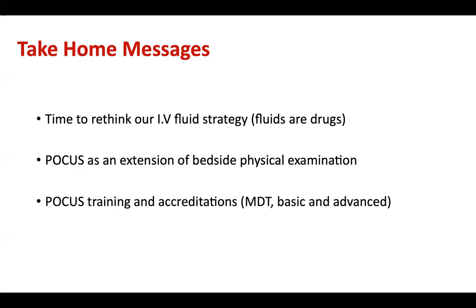So you have to prescribe it in the chart: the dose of fluids, the duration of fluids, and the timing of stopping the fluids. I believe that ultrasound should be used as an extension of bedside physical examination. Whatever we have discussed is not diagnostic ultrasound. This is not a comprehensive, detailed assessment. This is a point of care ultrasound performed in a short duration. Yes, it's on the advanced level, but it is not a substitute for comprehensive diagnostic detailed cardiac ultrasound assessment, which usually is performed over 40 minutes or so in the echo lab.